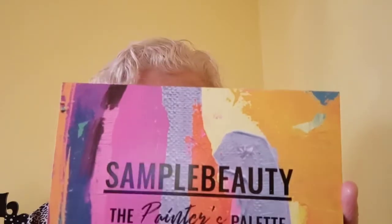Now here is a palette by Sample Beauty. It's called the Painter's Palette. And there's a quote on the back. Thomas Merton once said, "Art enables us to find ourselves." Isn't that funny?